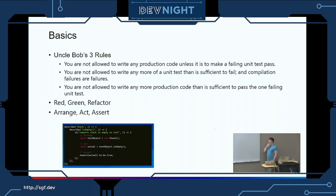So I talked about this really hard to master thing, but the funny thing is it comes down to some very basic rules. It actually all comes down to 3 rules. These are called Uncle Bob's rules. Bob is one of the founders of the Agile Alliance. I can't remember his name off the top of my head. He actually came up with these rules 15, 20 years ago. And if you follow them pretty closely, everything evolves from there.